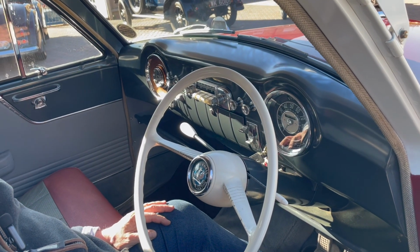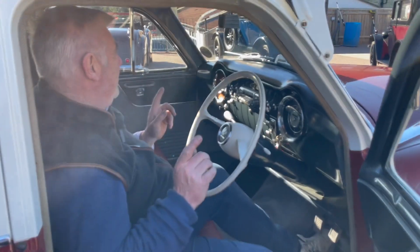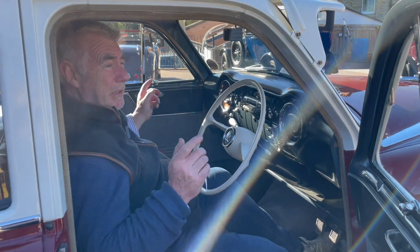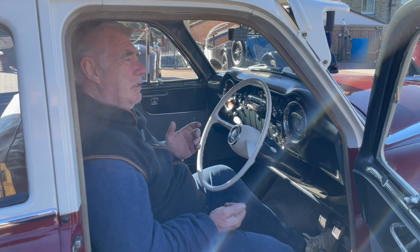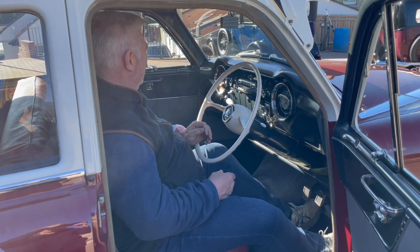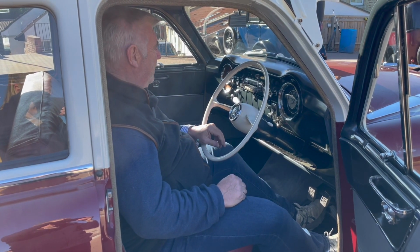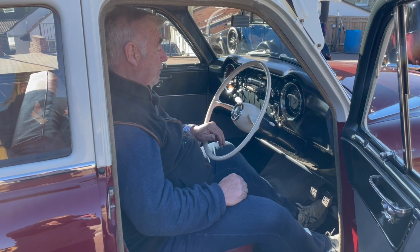Carpets are immaculate. Another good thing about the car, which I've noticed, is the glass. The glass is flawless. A lot of these old cars, when they've been restored, they've got weld and splatter on them, and you can't get rid of, and the scratches and marks. The glass on this is gleaming. It's absolutely perfect. Just a really, really nice car.